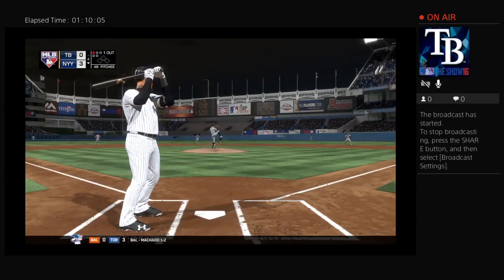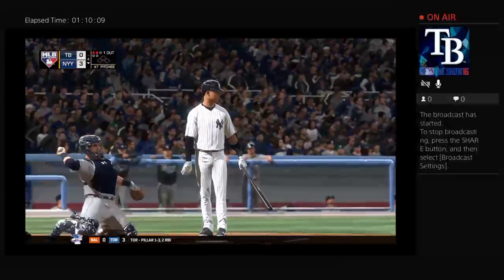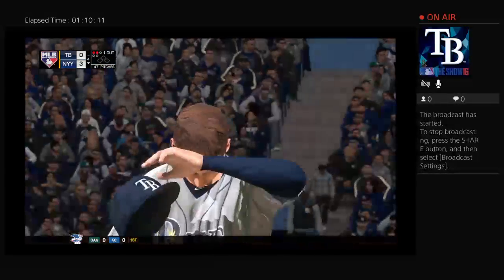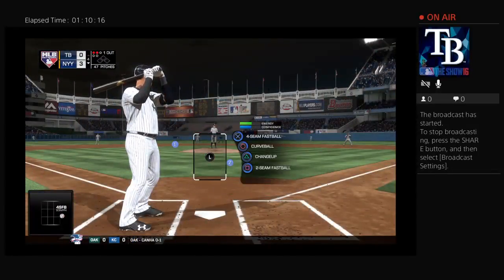The windup and the 1-0 pitch. And this is just off the outside corner, ball two. That's a good approach when you're facing a young arm you might not be too familiar with. Take a look at a few and see what he's got. Now he's got himself ahead in the count.